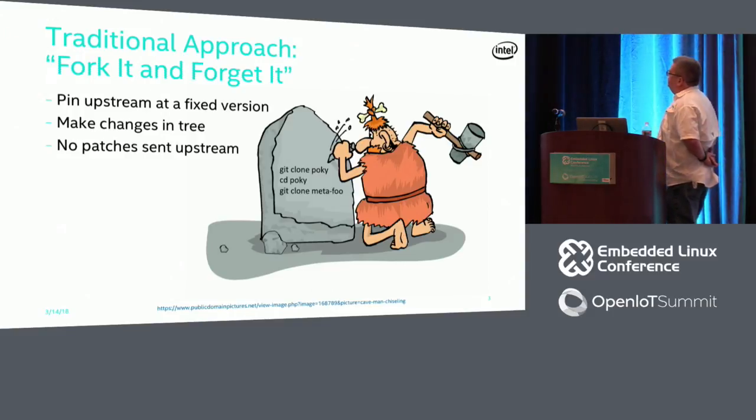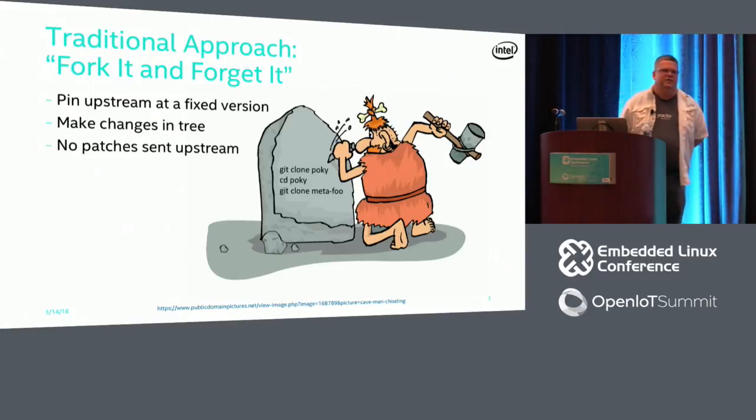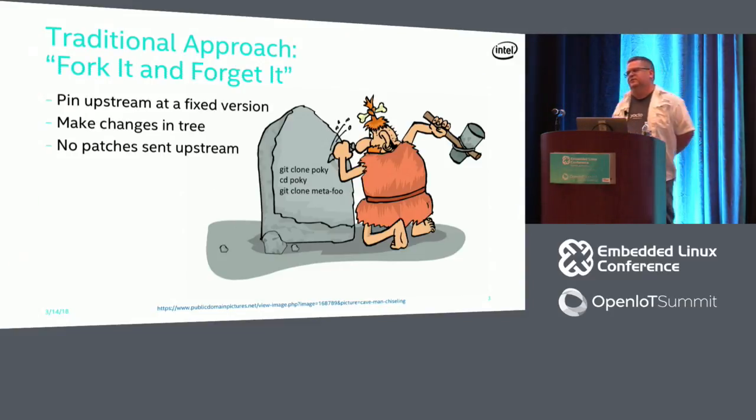But so what I tend to see with teams that I get involved in, and usually I get involved in it way too late, and they already have problems, they're close to release, and they're panicked. And what I see is that they pinned everything at a fixed version upstream. And by version, I should actually put that in air quotes, because I have literally seen projects that cloned just at some random spot in time. They just cloned a commit-ish, and they froze on that for the rest of their project. They didn't even take a release.